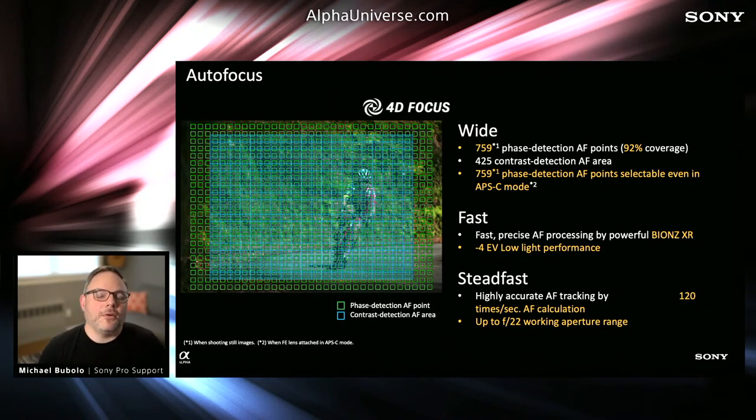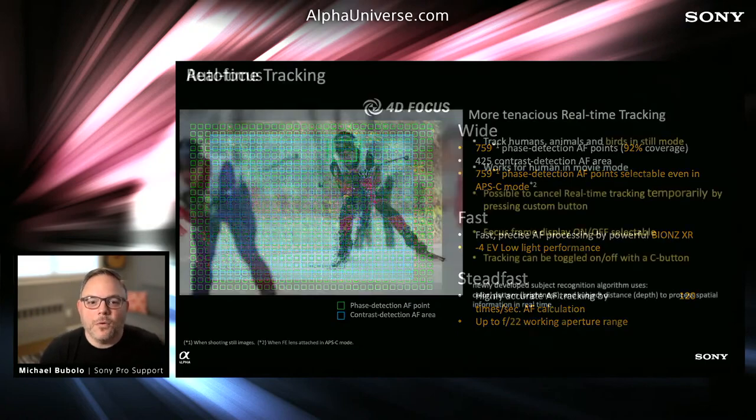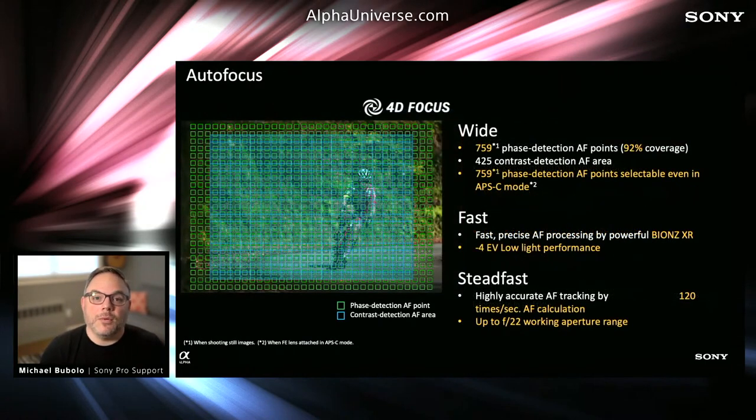759 phase detection autofocusing points. And one little piece of magic is that we also have 759 phase detection autofocusing points in APS-C mode. Don't ask me how it's done. I'll never know. There's secrets that will never be told, but it's pretty unbelievable. -4 EV low light performance, so even better than what we had on the Alpha 9 Mark II.